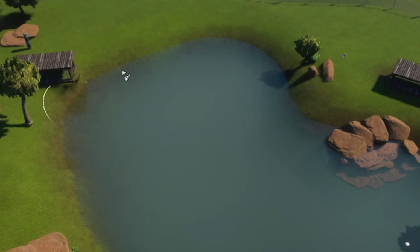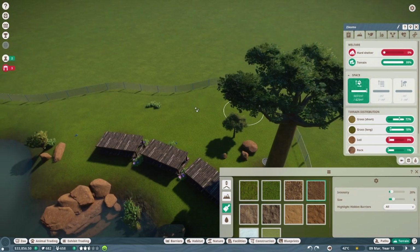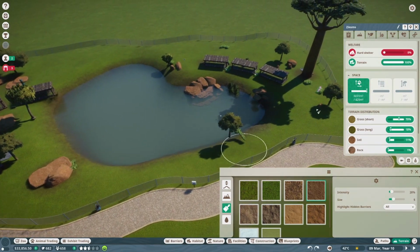God, the noise that the soil makes is just disgusting. Oh, it sounds so gross. That's all I'm gonna say. There we go. I think that is enough. What I might do is, with a very low intensity, just go all around and add soil here and there, so it just gives the ground a little bit more texture, I guess.